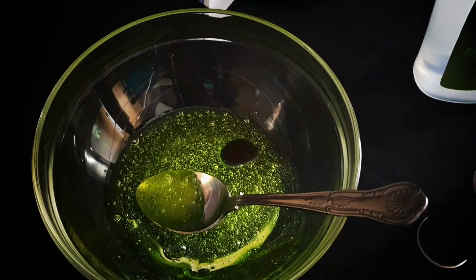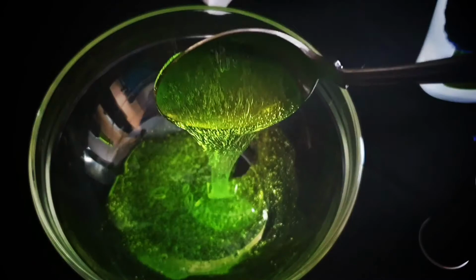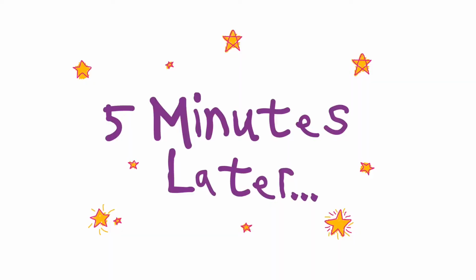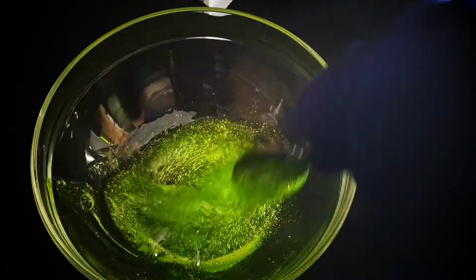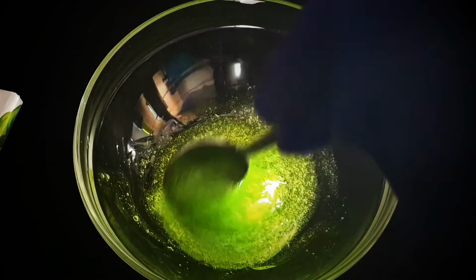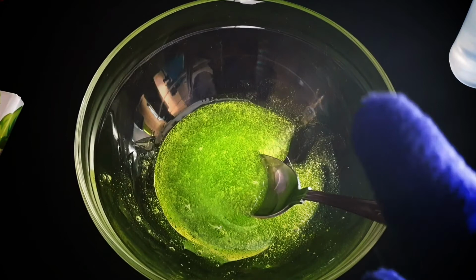Now, a super spin. Green, green, green food colouring. Look at that. Look at the green food colouring. And then we leave it in the freezer for 5 minutes.